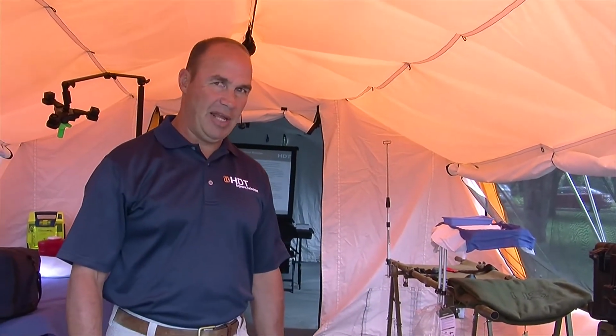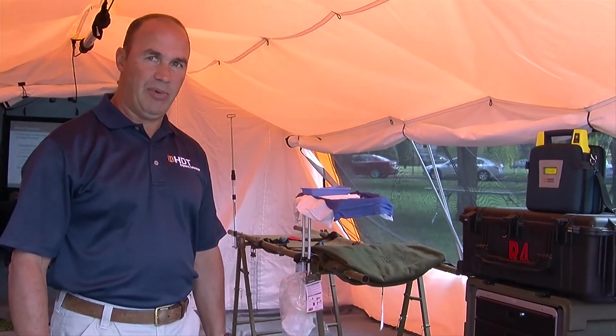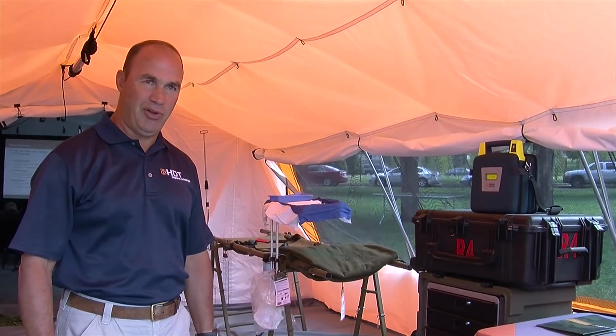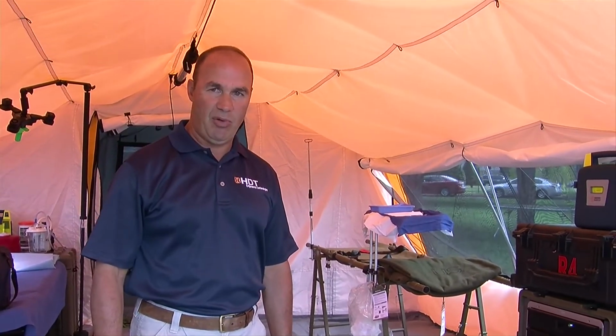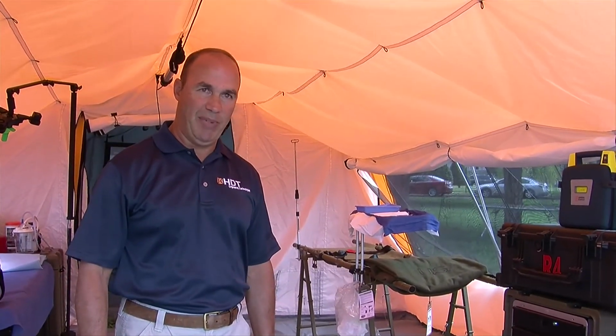What you're looking at here is the medical clinic that we've brought to TIDES. HTT is the leading manufacturer of systems. We do everything from ChemBio to medical systems to shelters and the whole thing, power, environmental control. This tent setup that you're seeing here right now is an early entry package that's designed to be self-sustaining for 48 to 72 hours. Its power supply is being supplied by rigid solar panels. All of this configuration can be placed on one medical pallet.